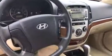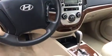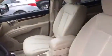power windows, locks and mirrors, cruise control. It's got a USB port for your iPod, electronic stability control, traction control. Very, very well equipped.